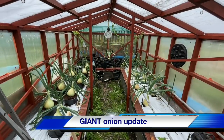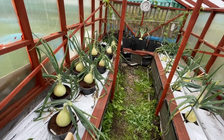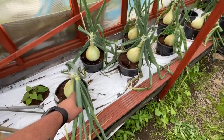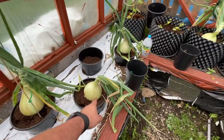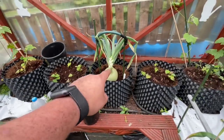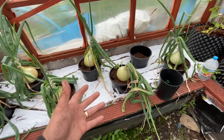So this structure here is my onion house, which I've got my giant onions in. Now a couple of these have already flopped over, so they're no good any longer. I have measured them. They're 17 inches round. This one's 17 inches. This one is 16 and a half inches, and this one is 17 inches as well. So what I'm going to do is get the tops chopped off of that. Same with that too. We've got 3 to go there, and I'm going to use these once again as practice.